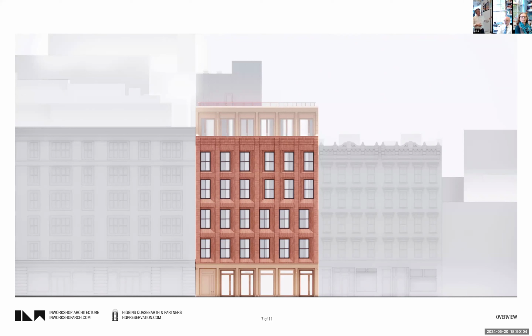So this is just a preview of the building that we're proposing, so you can get some context before I talk about other aspects of the project. As you can see, it is a 5-story building with a 1-story setback penthouse, mechanical and elevator bulkheads on top. Similar in height to the buildings to our east and the buildings to our west. Obviously, the historic buildings to our west, but similar in height also to the new building to our east. The facade is constructed of brick, and the base, the storefronts and residential entries are constructed of terracotta.